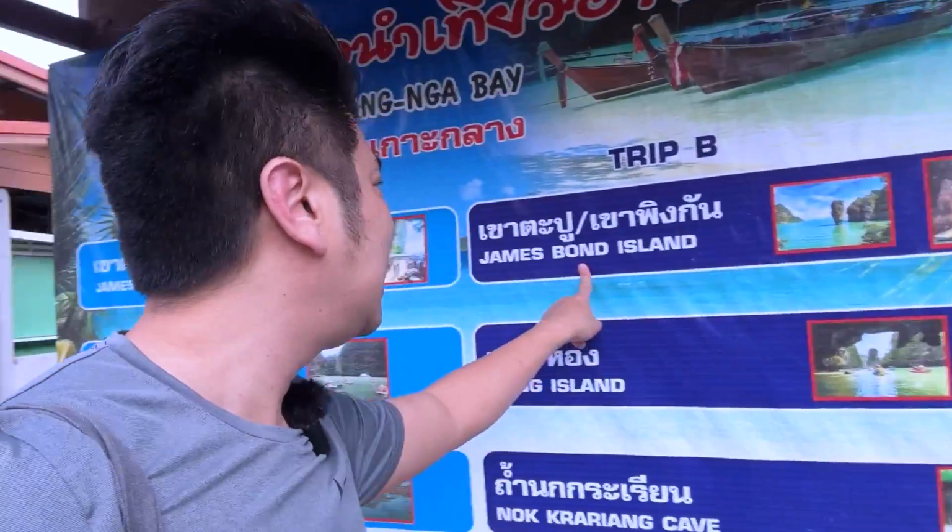Phang Nga National Park was established in 1981 and it really is world famous. It encompasses almost 400 square kilometers. It's dotted with these towering limestone islands, which have now become the symbol of Thailand. Today I'm going to take the trip that is going to James Bond Island, so famous it is, Hong Island, and then we're going to go to Nok Krariang Cave.